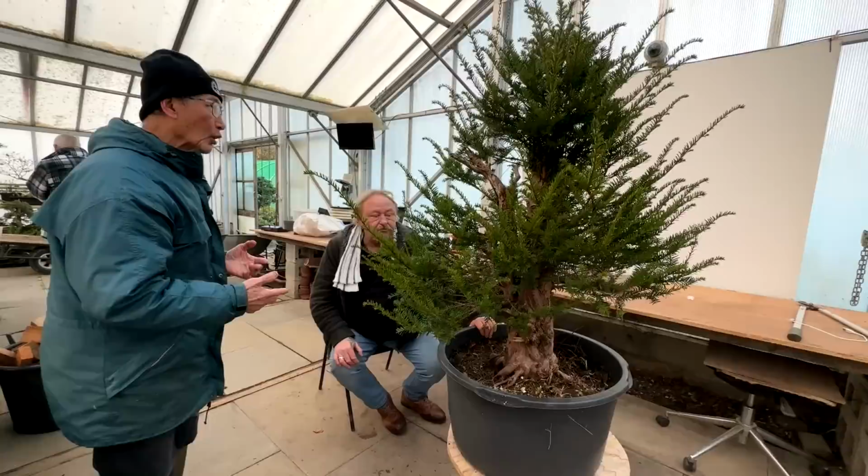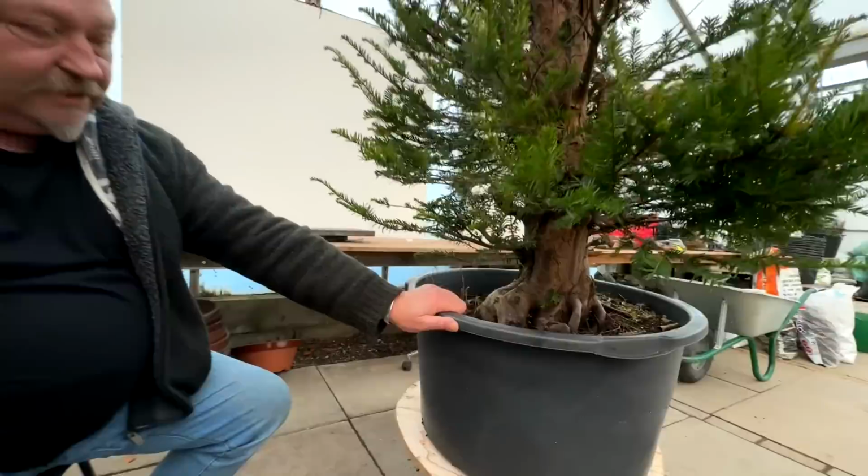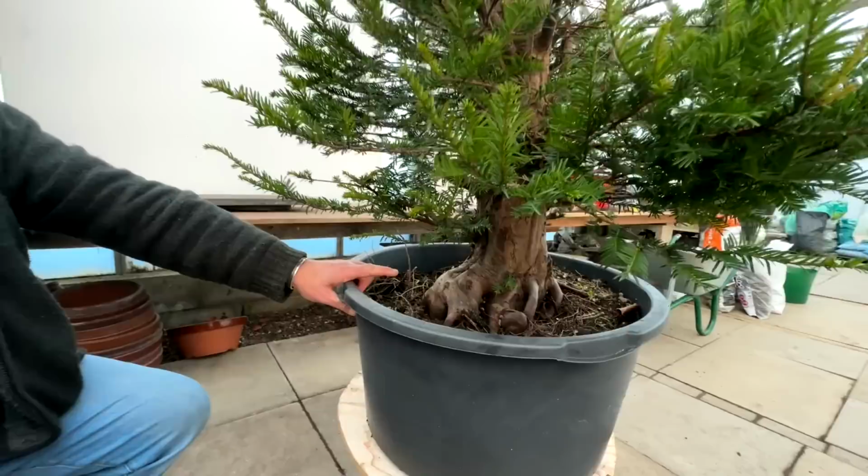Well, for a start, this tree has a really, really powerful base. If you can see there. It's not too ugly over here? No, the way it leaves the ground is perfect. Okay, for my sort of style. Because when we're doing trees, the way I think about it is the story of the tree.